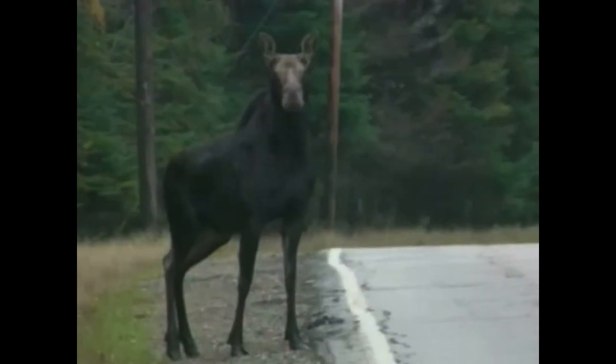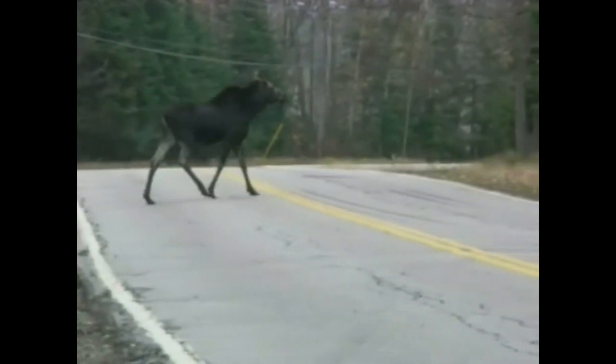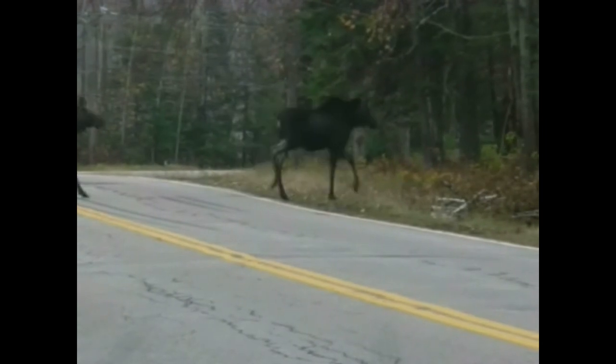And what we have to remember is this is a factor of an animal who is not afraid of a car or a human being or a tractor trailer. They have no issues with that, and they tend to just stroll out and do whatever they want to do whenever they want to do it. And you don't know really when they're going to bust right out of the woods and make a run across the road.